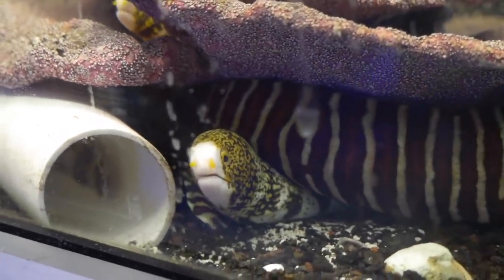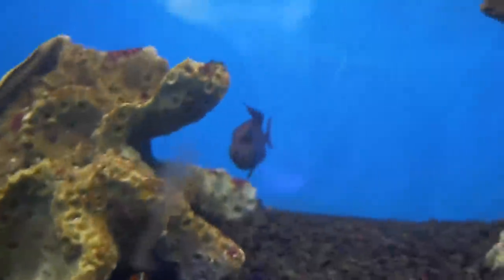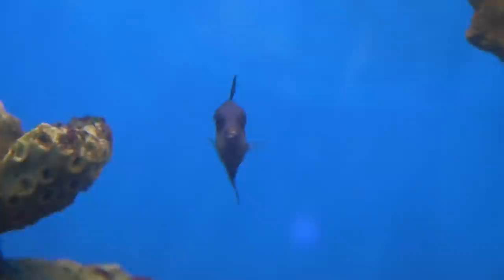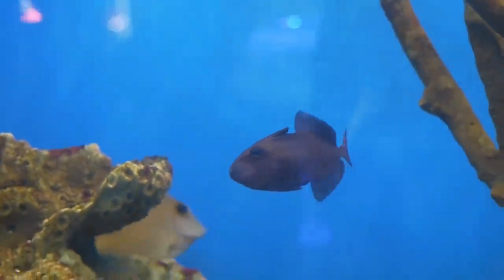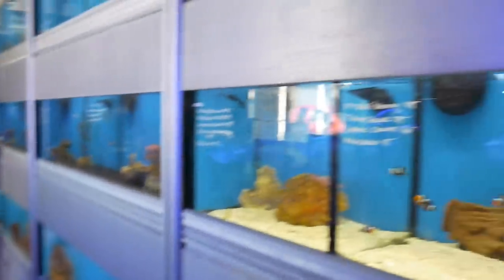Alright, first things first, I see this eel and he looks sick, so I think we might get him. I'm not sure. I just saw that when I walked in. I'm gonna keep looking for him. You got a Courtney fish. I want him. That trigger fish. Look how sick that thing is. So majestic, huh?